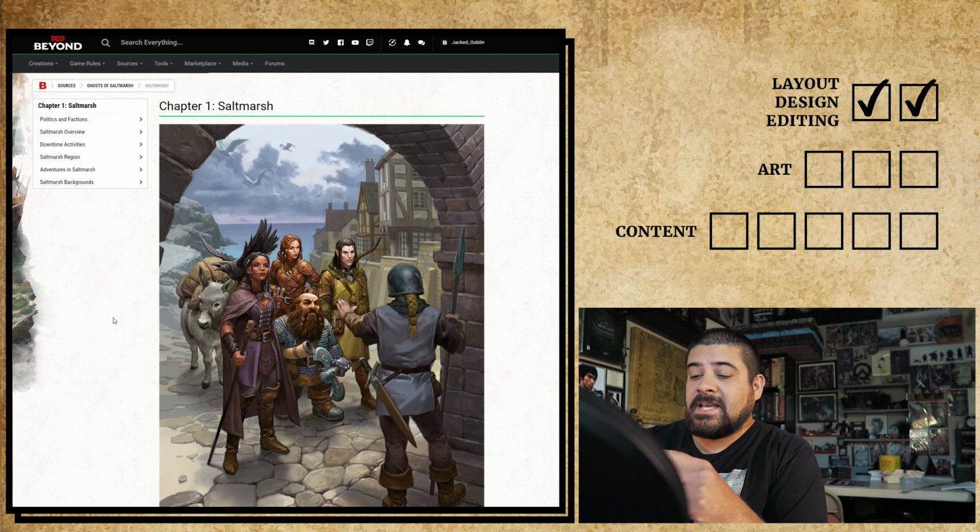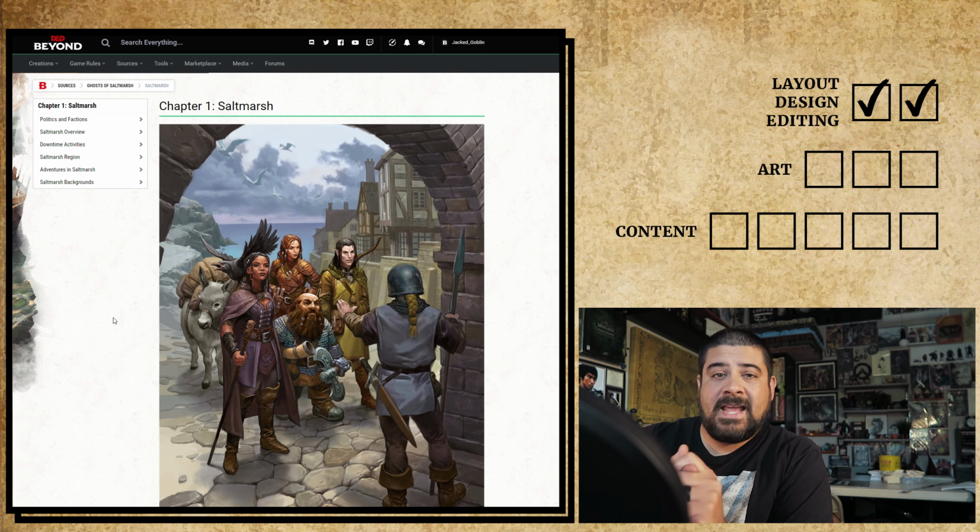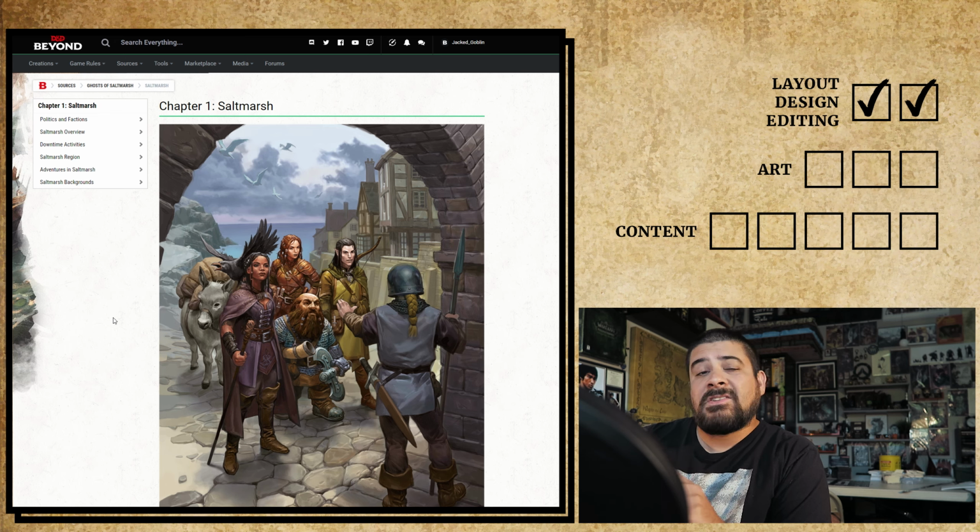They've got to write the stories. They got to write the lore, the detail. They got to wrangle in the mechanics. They have to send it out. They also have to oftentimes do their own editing. They've got to do their own layout stuff. They may not have the skill of an editor.